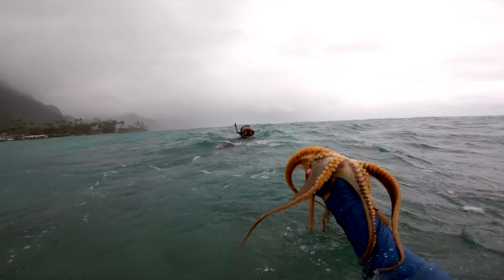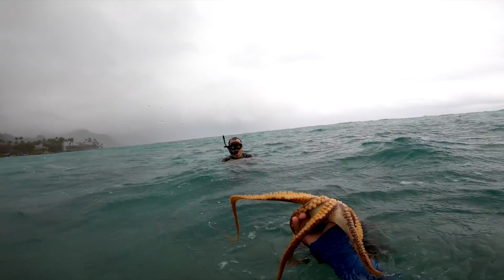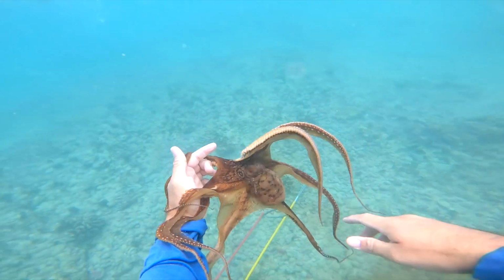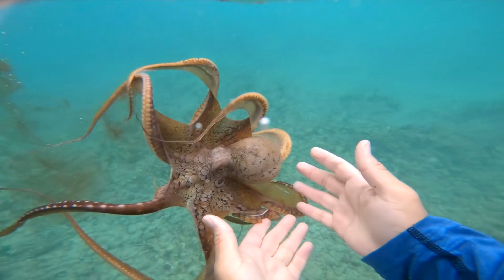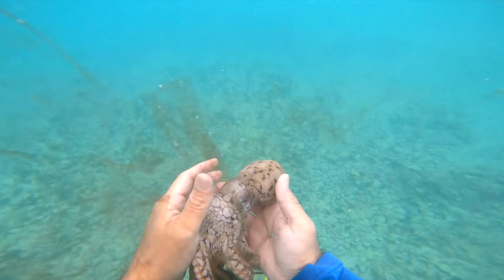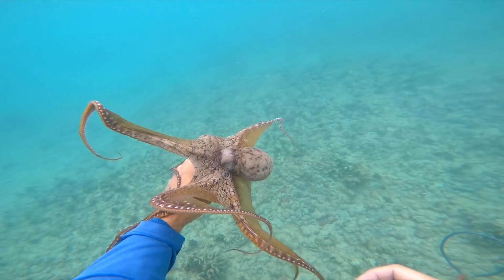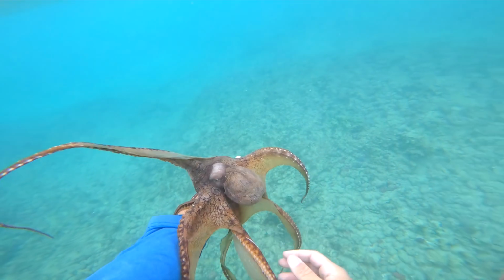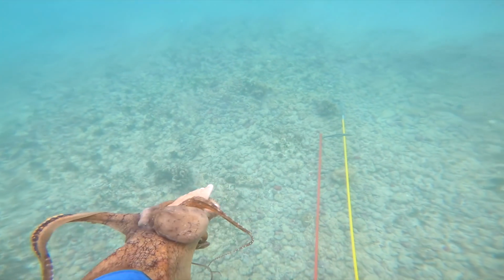I told my cousin, you know what, it kind of looks like it's undersized. Legal size for these guys has to be 1 pound. I was like, yeah, it's kind of borderline. What do you think? He's like, it's going to be close. So I was like, you know what, if that's the case, I already let it go, live for another day. We'll put him back in his hole and let's go look for something else. There's a lot of taco out here. Let's just find the bigger ones, not the little small ones. So I ended up Ubering this guy back to his hole.